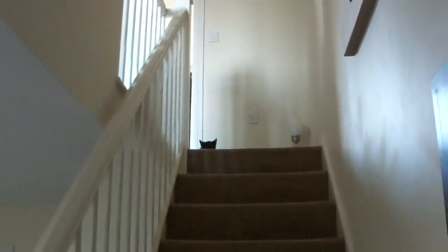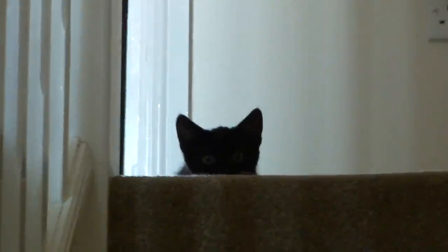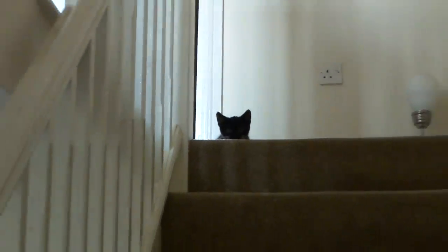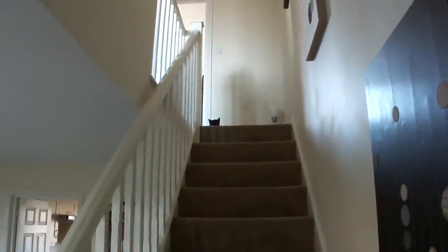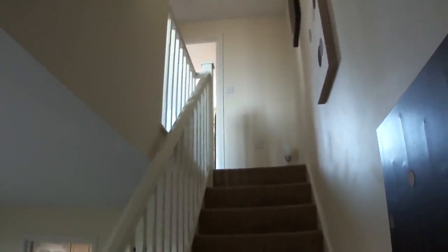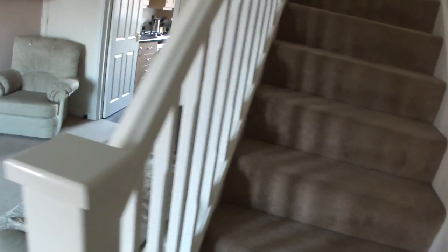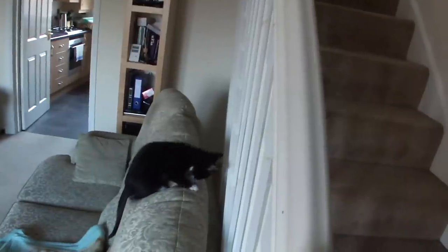Here we go, try again. Bring the ball up the stairs, there he is waiting. Okay, here we go. Fetch the ball. Bring it back to the fourth step up the stairs. Here he comes. Bring it back. Come on.